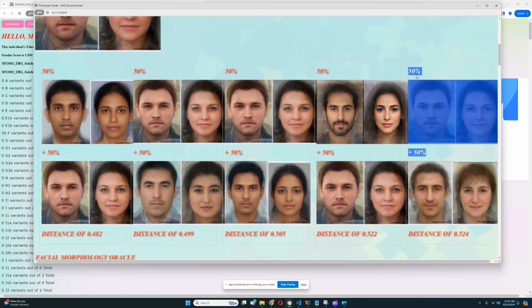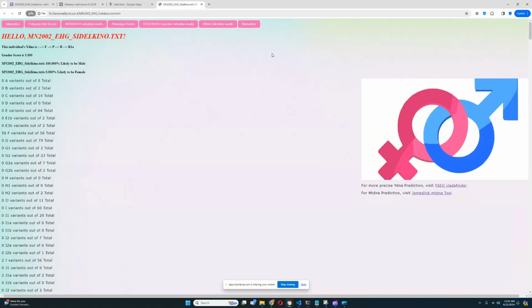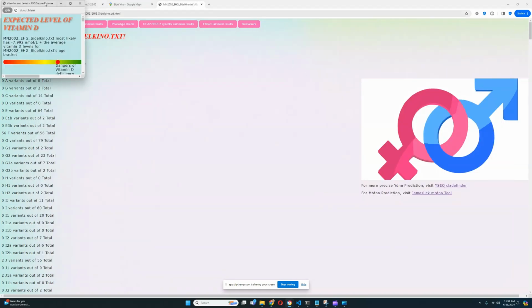So, definitely very dark. And the green eye sample, the sample that has green eyes, it is still coming up. You will see it very soon. I don't know when I'm gonna post it. I might post it tomorrow. I don't know. I'll figure it out. But anyway, let's close that. And let's see what he scores for the biomarkers.